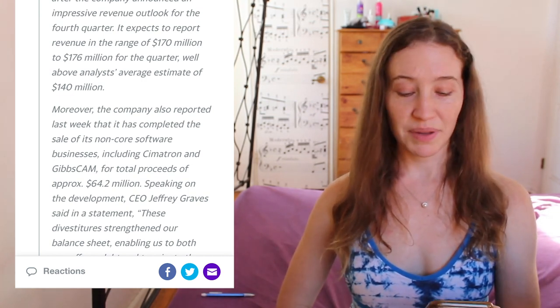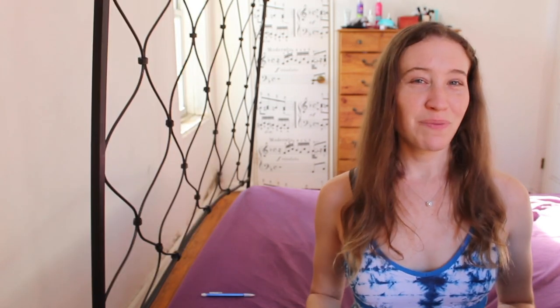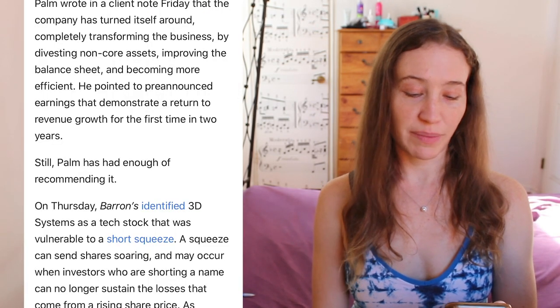Many believe that the company would finally be able to end its losing streak and turn a profit very soon. So people are expecting this very undervalued DDD stock to rise up in price substantially over the next 5 years. The company has turned itself around, completely transforming the business by divesting non-core assets, improving the balance sheet, and becoming more effective. But he said he's over his bull case now because it's risen up way too much.